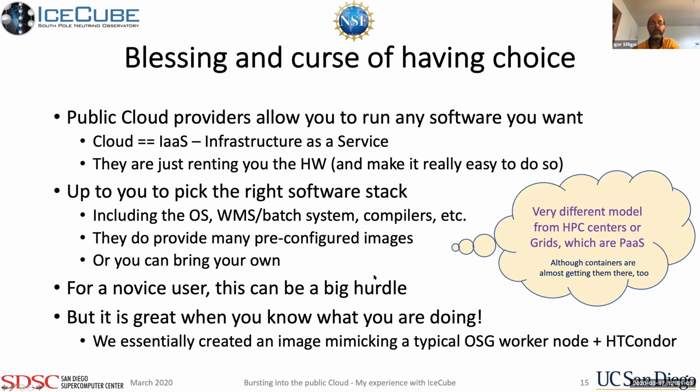Now, public clouds allow you to install any software you want, because cloud is really infrastructure as a service, which means you're just renting the hardware from them. And they make it really, really easy to do that. But the software, it's all up to you. You have to pick the whole software stack, from the OS, batch systems, compiler, everything. It's all up to you.